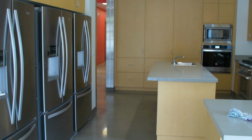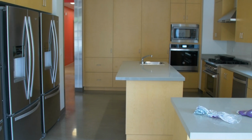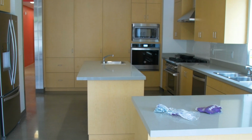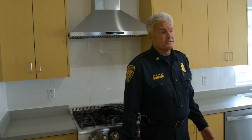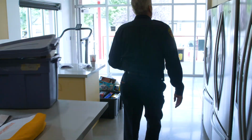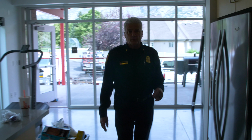We have 3 different platoons or shifts that work here. At any given time, there could be as many as 6 firefighters here. And in addition to that, we have paramedic students and others. So we have a beautiful kitchen here that the firefighters will be able to prepare their meals and enjoy them together.